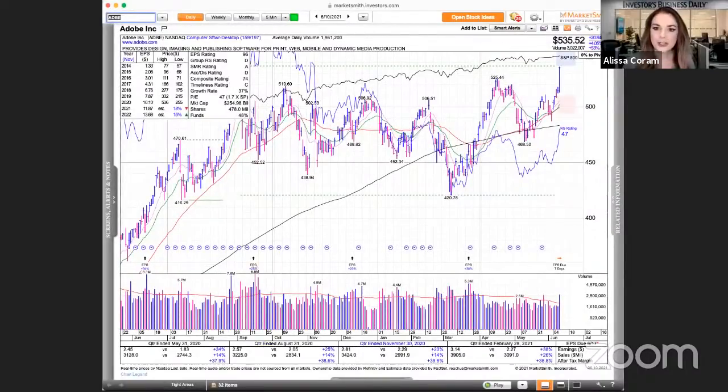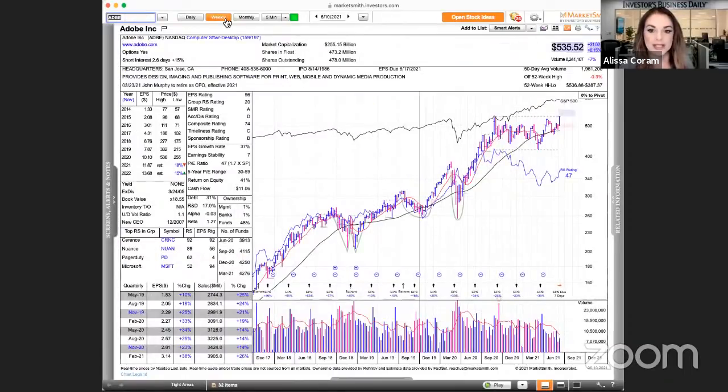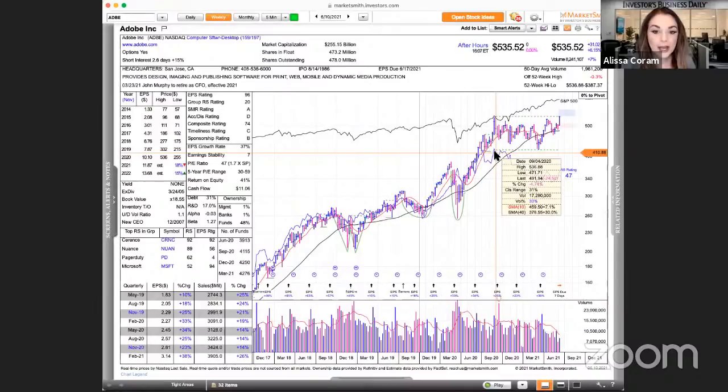So speaking of Adobe, this 4% gain in above average turnover definitely draws your eye on this chart here. We've seen a lot of sideways action from Adobe since it peaked last summer, back in September, but it now looks like it's coming back to life here, Ken.